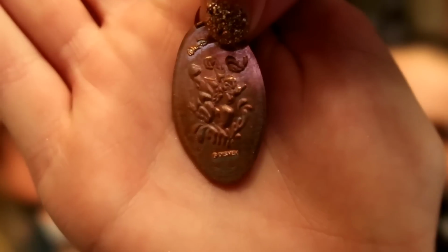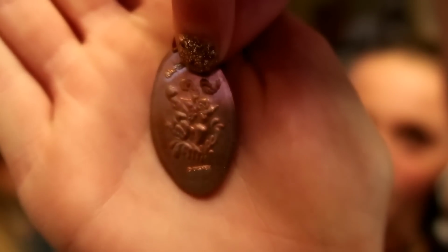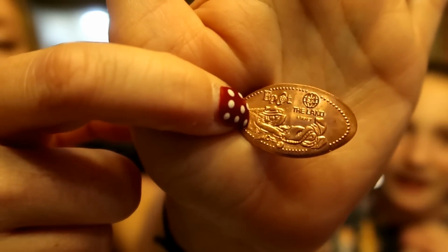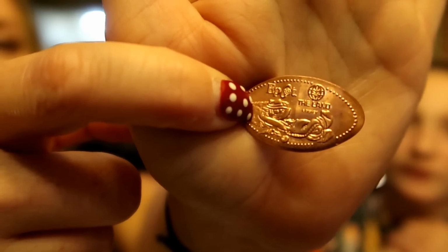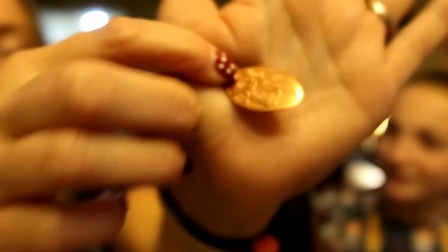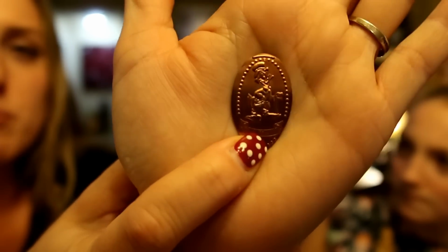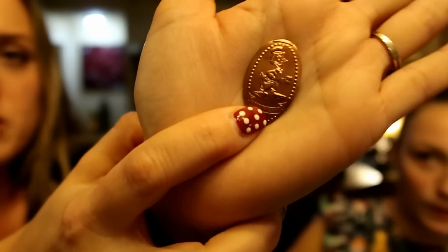Emma wanted to show you a few of her favorite pressed pennies that she collected on this trip. You got probably what, like maybe 15 new ones, would you say? Yeah, we usually get about 15 to 20 pressed pennies on each trip. So this one is Donald splashing in a puddle of water because he's angry about something. This one is from the land in Epcot. And Donald is laying out in the sun with his sunglasses on and bathing suit. And this one is from Magic Kingdom. I think she got this inside the Emporium, right, Emma? Yes. At the Magic Kingdom.